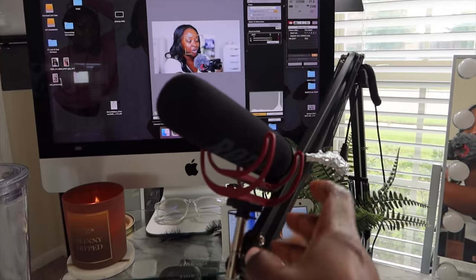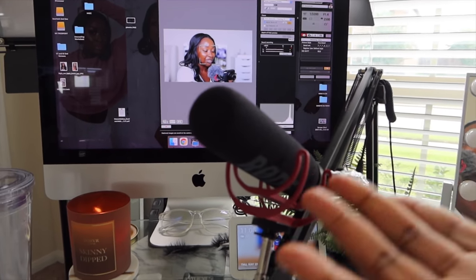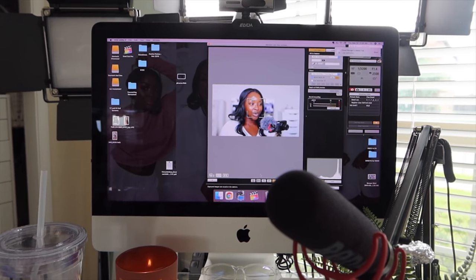And this extender mic, I'll link it in case you want it. Excuse me, the extender arm, not the mic itself. But I will link the mic itself, actually, while we're here. So good, I just turned it around, so now it faces me.